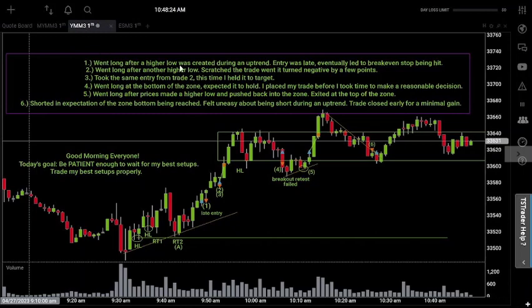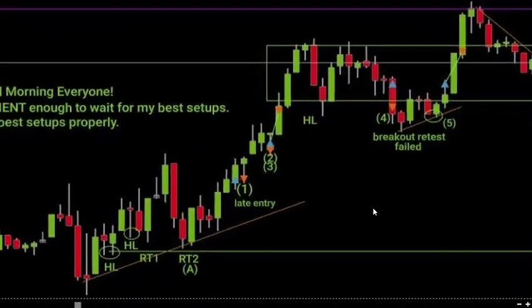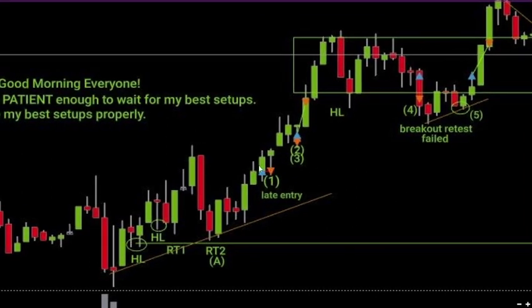I went long after a higher low was created during the uptrend. My entry was late, which eventually led to my break even stop being hit. Now let's talk about late entries in the trend and how they can sometimes go your way, but sometimes they can go against you. When I saw this initial higher low get made and this touch of the trend line happen, I knew that I needed to get long.